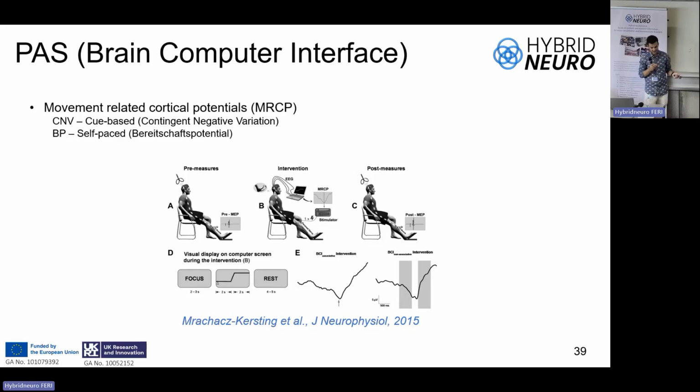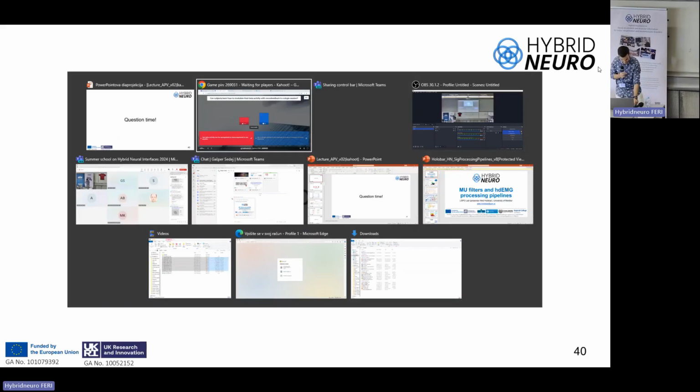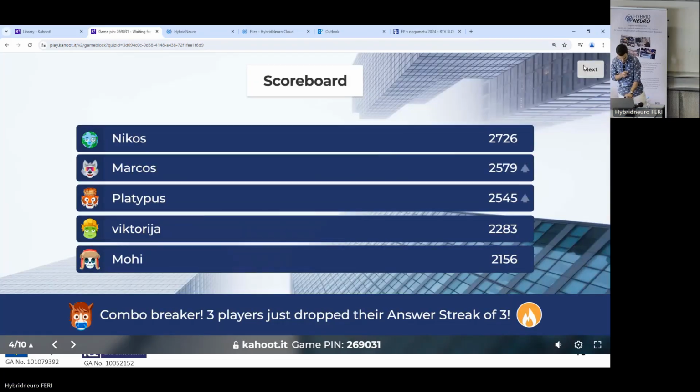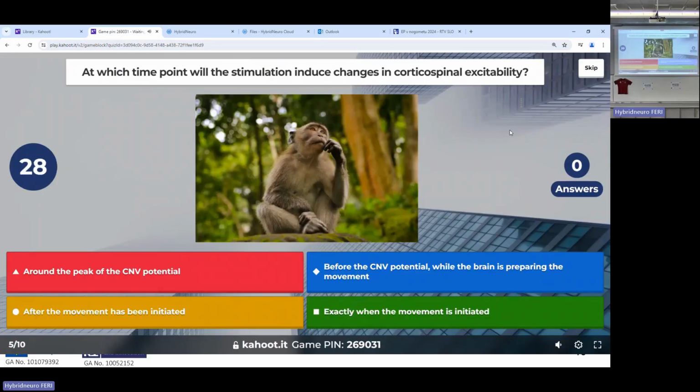And what they show is, let's see if you can guess what the results are and when is the right time to actually stimulate and induce some plastic changes. So the question is, at which time point will the stimulation induce changes in corticospinal excitability? Oh, I increased the difficulty with four answers.